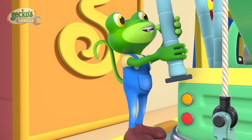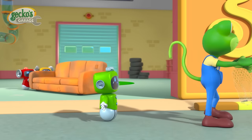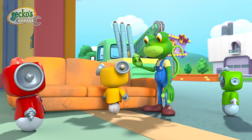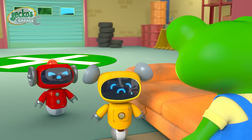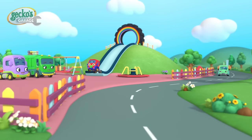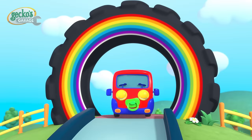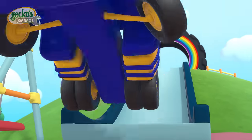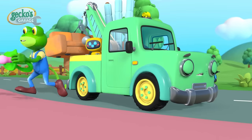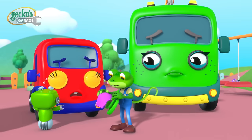Come on, Green. Let's load all this rubbish into Tilly. Whoops. Sorry, Yellow. That old sofa needs to go to the rubbish dump. We can't keep it. It's the Truck family. Mummy Truck, Mama Recycle, and Baby Truck. Oh no! Poor Baby Truck. That was a hard landing. If only there was some way to make it soft.